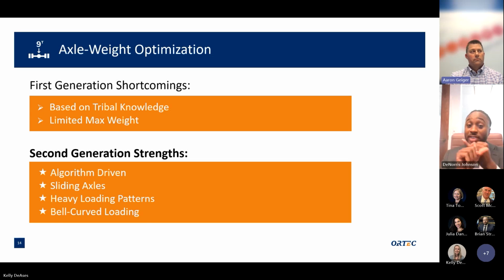And we do that through advanced optimization of the axles and overall truck. We do that by utilizing the sliding axles. We use what we call a bell curve. What that basically means is that instead of double stacking pallets towards the nose of the truck, you're double stacking in the middle and putting airbags on each side. That way it takes the weight and stress off of the front axle and back axle.